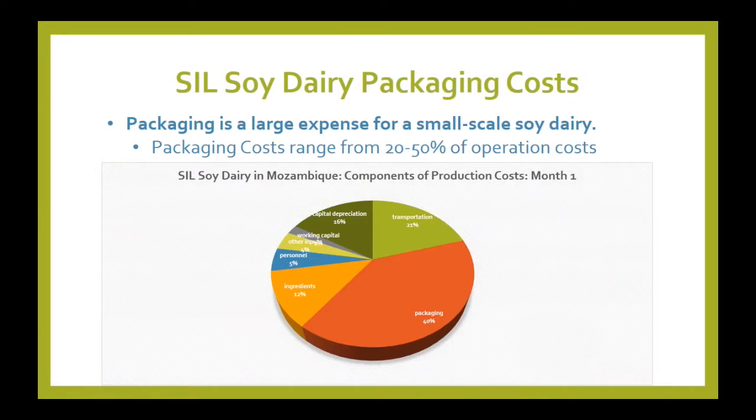Finally, we would like to provide a brief price analysis of packaging for soy dairies. As discussed today, packaging is a very large component of a soy dairy's production costs. Our operators report that packaging takes anywhere between 20 to 50% of these costs. And on the slide here, you can see a breakdown of one of our operators' production costs. And packaging is the largest expenditure, taking 39% of costs.